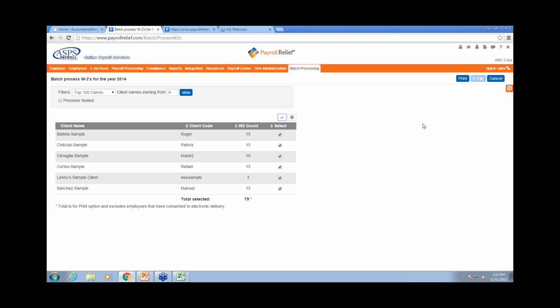2 clicks. Now, we also have, if you look at the total amount selected, it says 79 there. Okay? If you wanted to print out globally, you know how many forms you need to put into the printer. You're putting that in. You're hitting print. That is a global printout. You're hitting that button. You're moving on to the next thing. It's simple as that. That's once again what your process is going to look like.